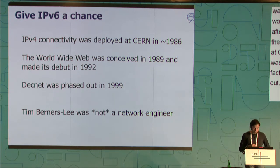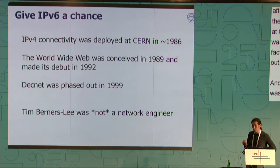And Tim Berners-Lee was not a network engineer; he was a software developer. So I think it's not up to a network engineer or our community to find the application that will use IPv6.